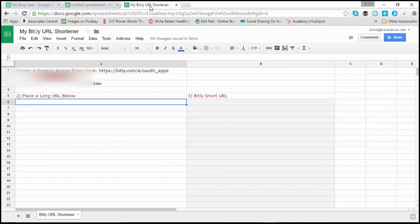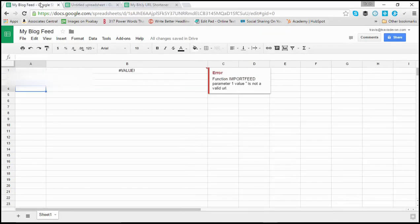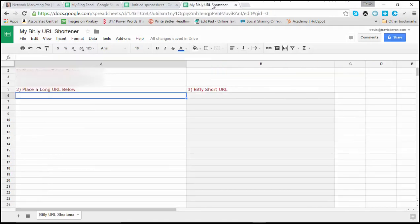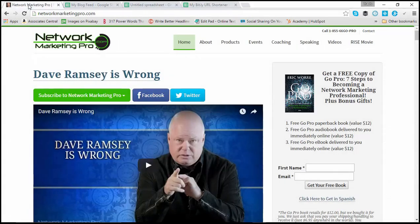These three documents are what saves me a lot of time when it comes to curating other people's content. I have an account at bitly.com. That's B-I-T-L-Y. That's a link shortener that I use to shorten my links. Now I'm gonna get into how to use this here in a short second. But first, let's jump over into Eric Voorhees' page.